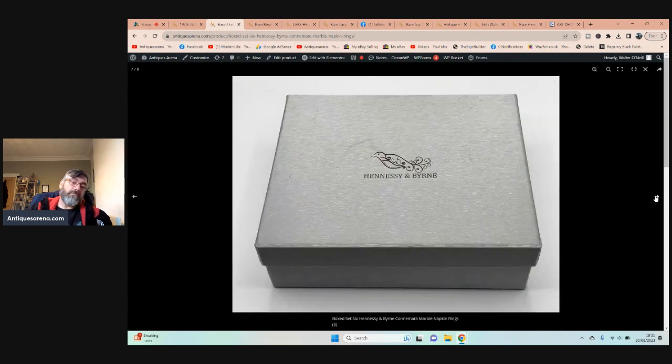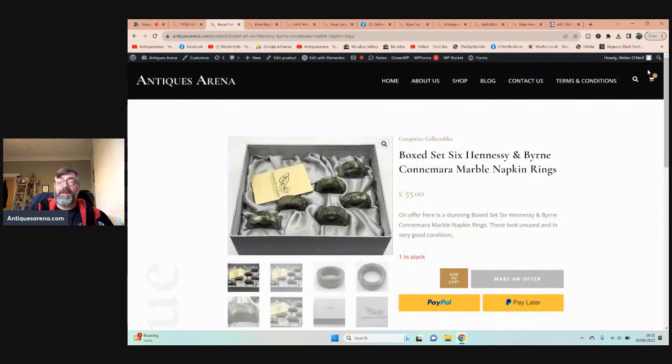Now, I was at the boot sale, and the girl who was selling them actually said, "Well, I looked them up online, they were £95 to buy," which was 100% true. I've gone in at £55, which I thought, well, I'm going to be a fair price. That's not even a tenner a napkin ring, and they're absolutely gorgeous. So if you like high-end dining, you ain't gonna get much better than a beautiful set of green marble napkin rings like that. Unless, of course, you had green jade. But for a tenner, they were a steal.